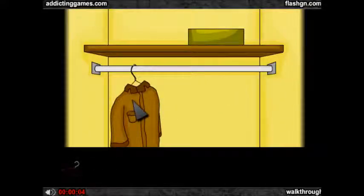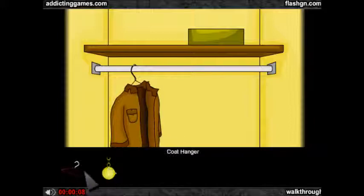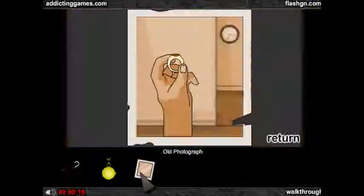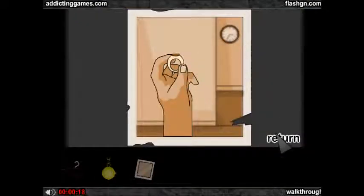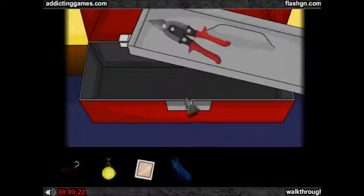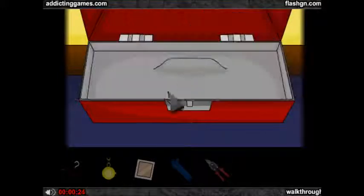Well, this is... So I got a clothes hook, it's good. There's a pocket there. Pocket with nothing in it. What the heck is that? A pocket watch. A nondescript box. Oh. What are you? Old photo. There's a ring. And there's a clock in the background, and I noticed that clock. What the heck? Mini crowbar. Didn't even mean to do that.